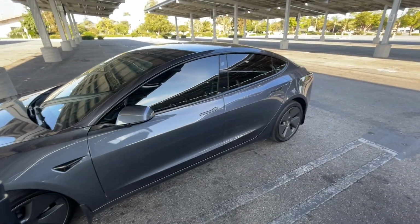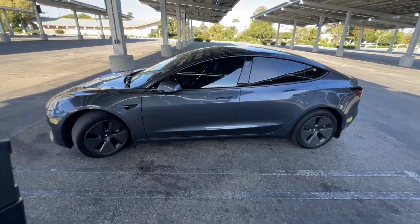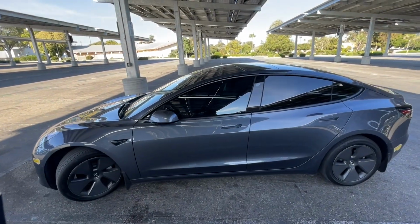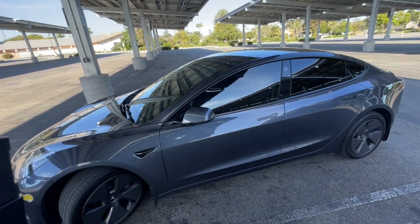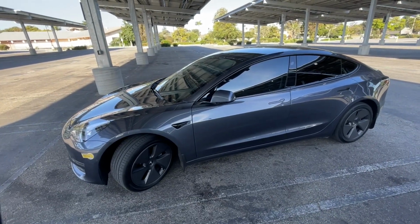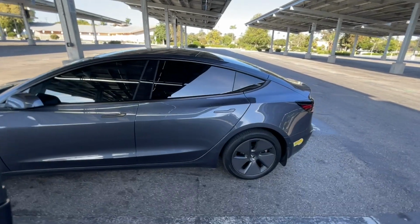Now let's talk about value. When I placed my deposit for this car, every video I watched was like, it's great. I bought this car a year and a half ago, and now it's worth $13,000 more than I paid, and I'm going to get a better one, and this and that. So I was pretty stoked when I bought this, and thought, if I want to get a new one after a year, I'll just get a new one.